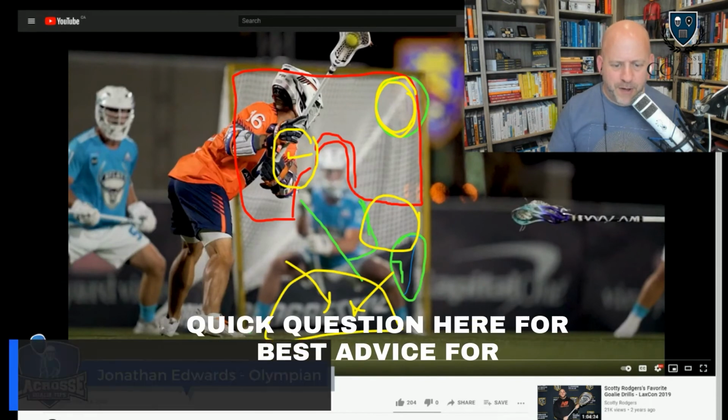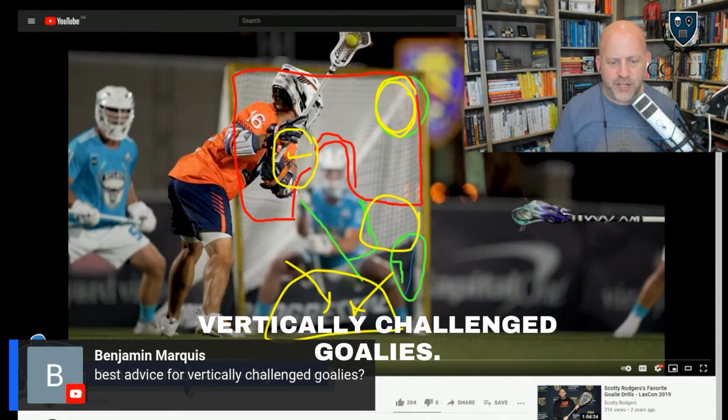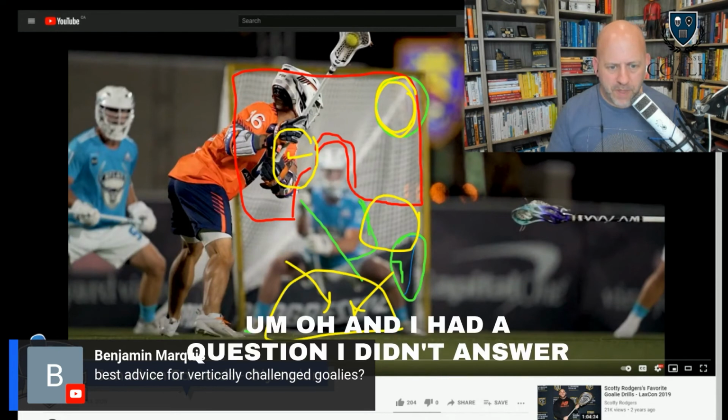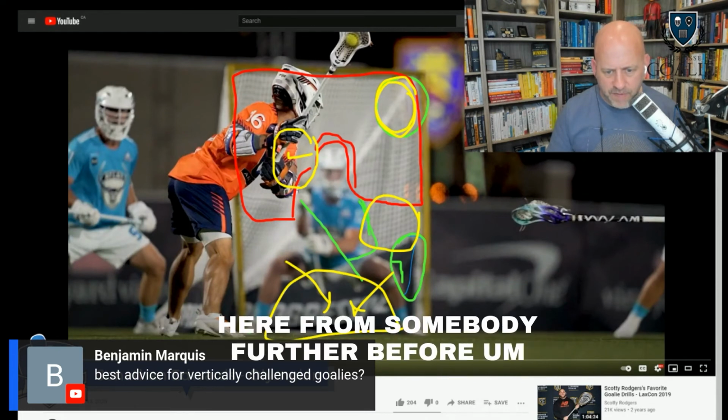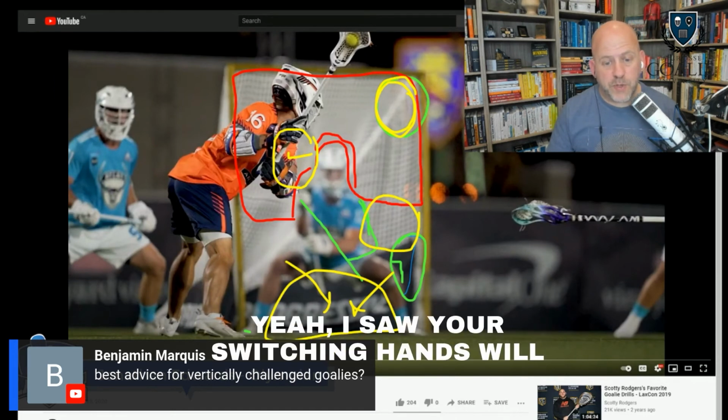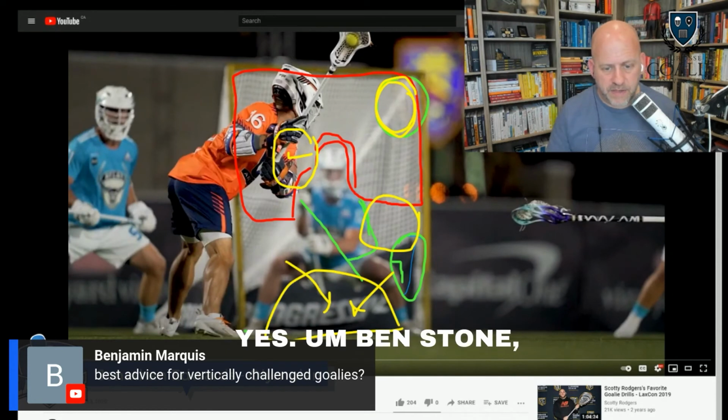Benjamin Marquis, quick question here. Best advice for vertically challenged goalies? Yes. Benjamin, how old are you, buddy? I had a question I didn't answer here from somebody before. Benjamin, how old are you? Jonathan Redford, yeah, I saw your comment that switching hands will keep it centered. Yes.